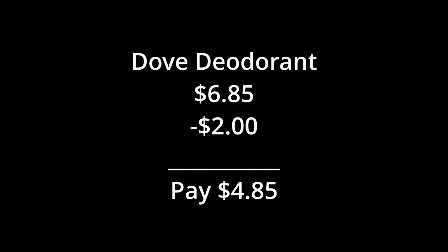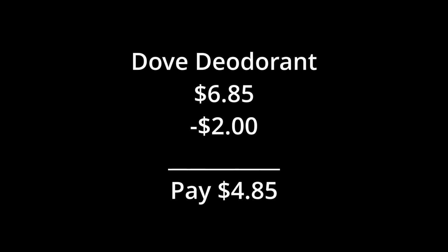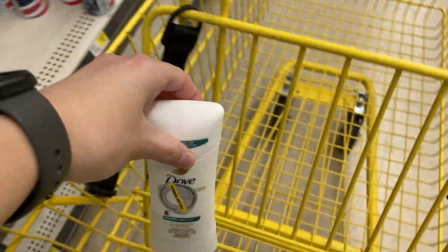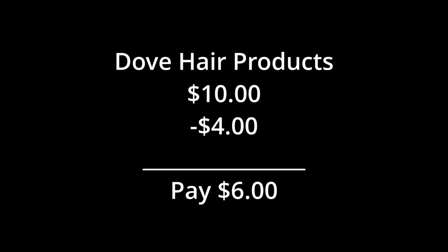So for this deal, you want to pick up one of the Dove women's deodorants for $6.85. We have a $2 off coupon, making it $4.85. Next, you want to pick up two of the Dove shampoo. They are $5 each. Two of them would be $10. We have a $4 off coupon, making it $6.